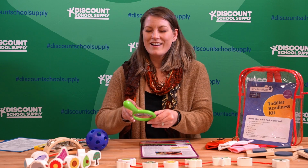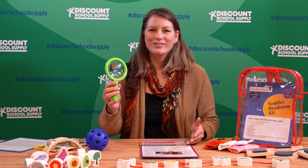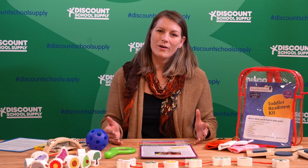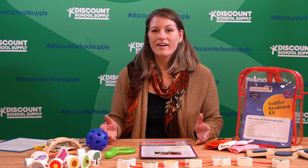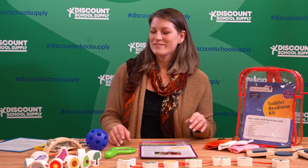We also have a magnifier to start developing a scientific outlook. Things you notice, what do you observe about the world, and how does that make you think about the world that you're in? Kids love science. They love exploring and finding out more around them, and then of course asking why.